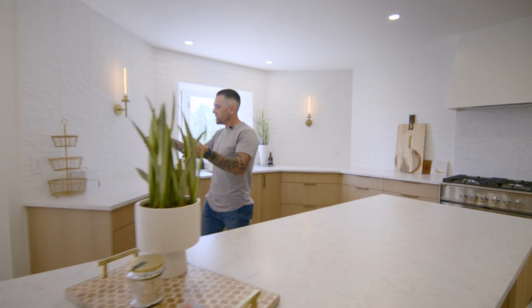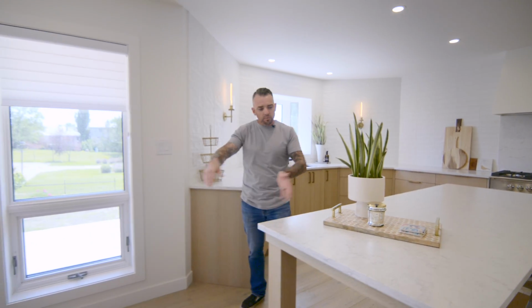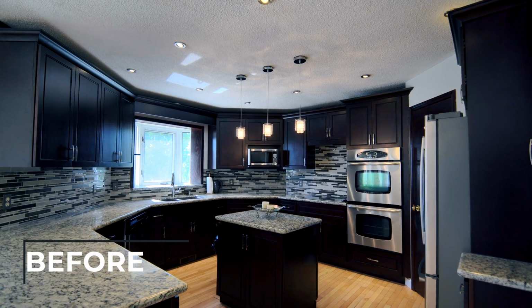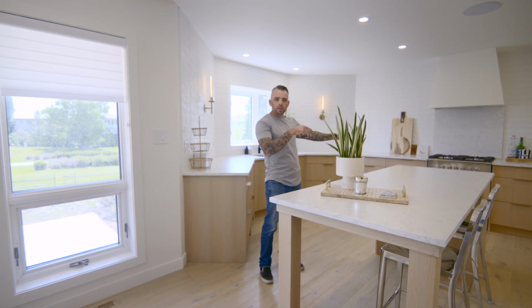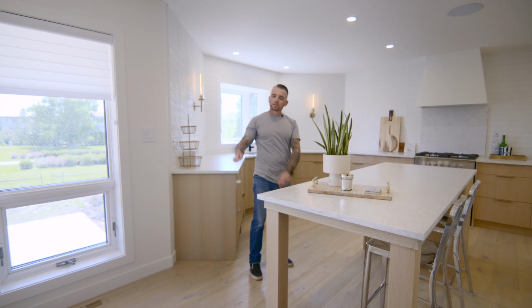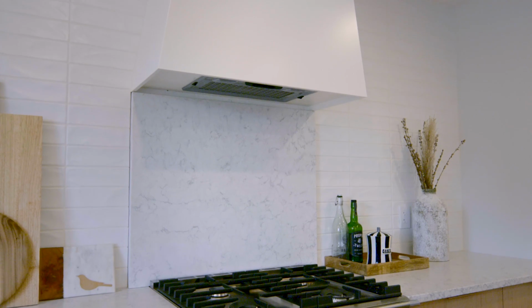This section over here used to actually jut out as a peninsula. We eliminated it, added the island, have recycle and garbage in the end, and then everything flows nicely into the new living room.